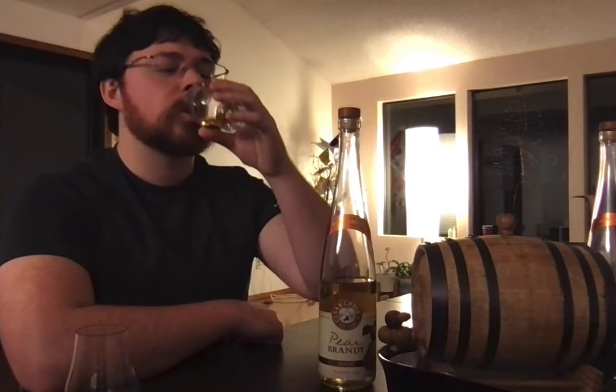Yeah, there's a little bit of a warm, cakey pastry kind of thing happening on the nose. I think overall, I may not be entirely too happy with the way the nose turned out because it's a lot less pear, a little bit too much of the rye. But I think the palate is really balanced.